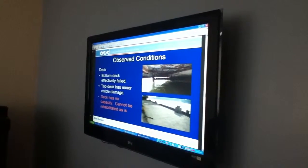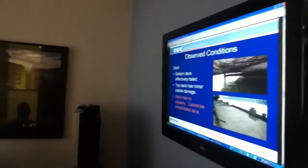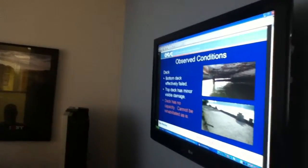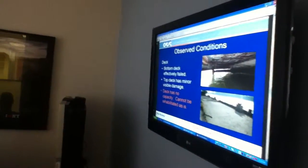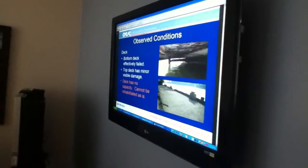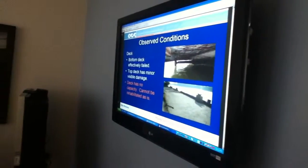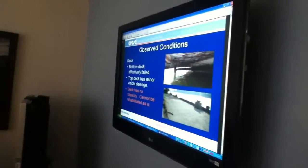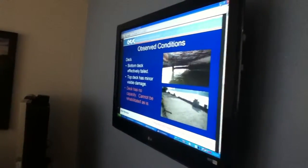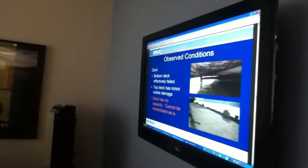Did you see any through platform cracking? We did not, no. In fact, the top deck doesn't look all that bad, just minor scaling and surface wear and erosion. But based on the condition of this underdeck, the deck itself has essentially failed. It's beyond the point where it can be efficiently repaired with this many exposed and failed rebars. Because of this, you can't really count on it for having any sort of capacity.